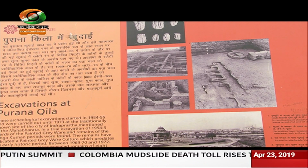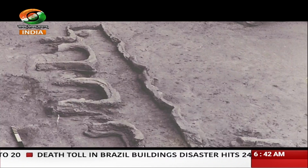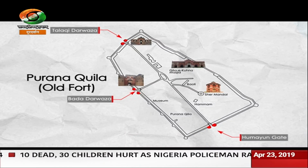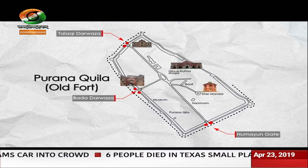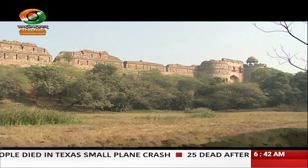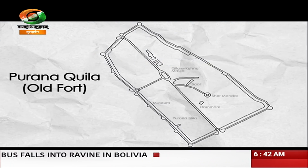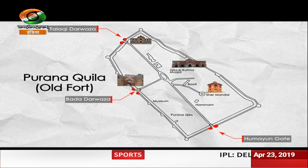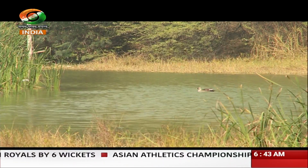Evidence of human occupation has been found here, which dates back to 1500 BC, according to the Archaeological Survey of India. If we look at the layout of this sprawling structure, the plan is irregularly oblong with a circuit of about 2 kilometers. The towering walls of the old fort rise to a height of 18 meters. The thick ramparts crowned by merlons have 3 gateways provided with bastions on either side. It was surrounded by a wide moat connected to the Yamuna River. A part of it can still be seen.